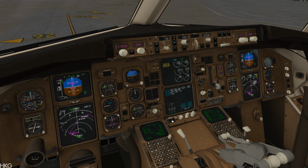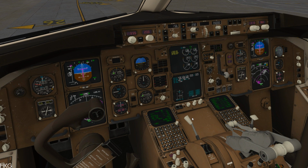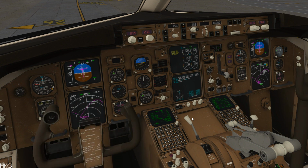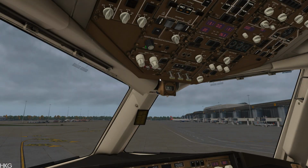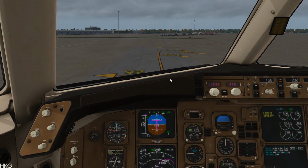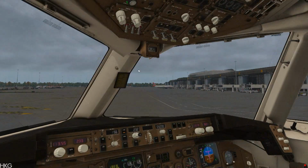Right, okay. So, full left. Full right. Neutral. Full up. Full down. Neutral. To the left. To the right. And neutral. Excellent. So, overhead lights on. It's all good, I believe. Okay, we are now ready for taxi. So, Tomjet 67 kilo is ready for taxi.